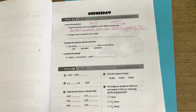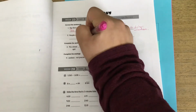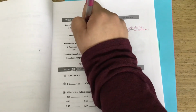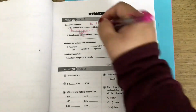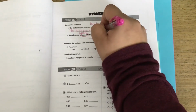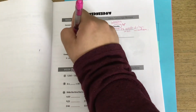Our next sentence is, people used a handle to turn a wheel. Now that sentence makes sense when we hear it out loud, so we know that our mistakes are either punctuation or spelling. So our first one is handle. This word here is misspelled. The L and the E need to be turned around. So handle is H-A-N-D-L-E. Our next one is wheel, circle, S-P, and this word is W-H-E-E-L, okay? And then we would rewrite our sentence.